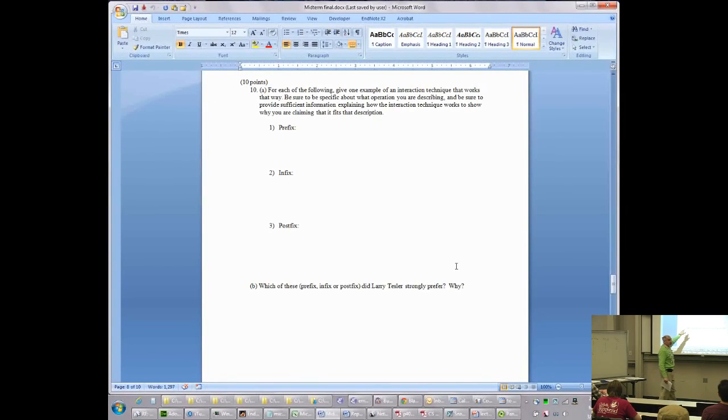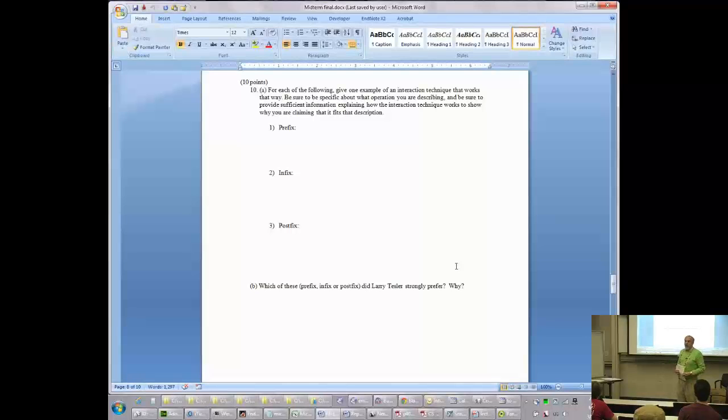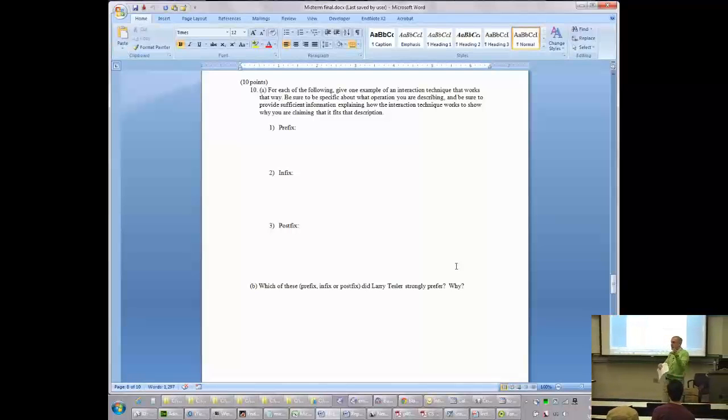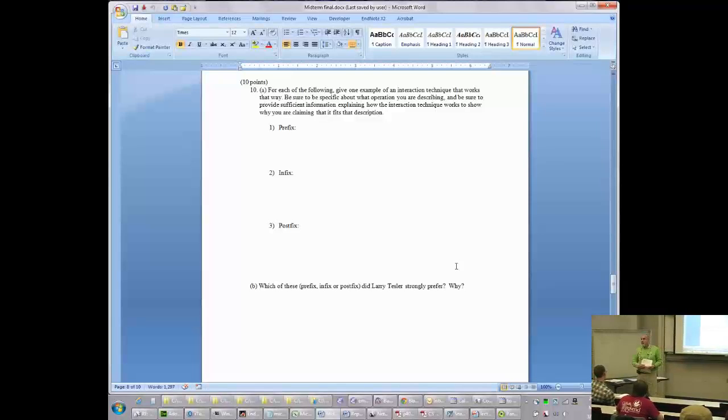And then postfix is the operator last. Everyone got the same example for postfix, which is delete, right? This thing, delete. That's clear postfix. That's pretty much the one everybody mentioned. Anybody have any other examples of postfix? Yeah? Yep, that's the one we just said. Good, paying attention. Yeah, something else?